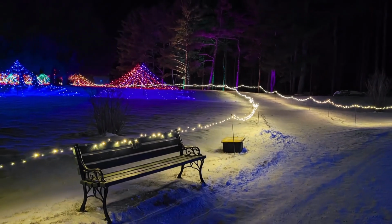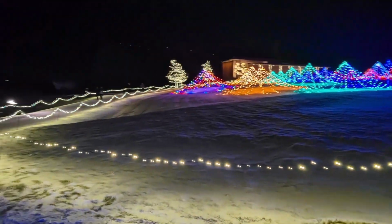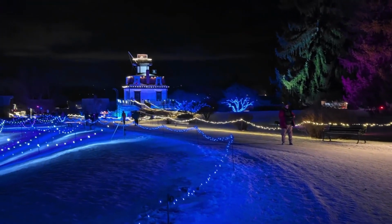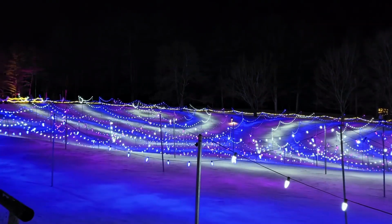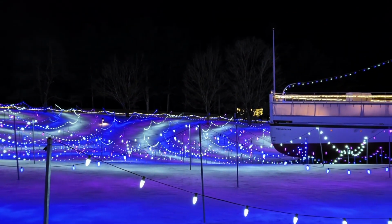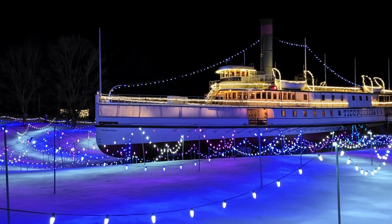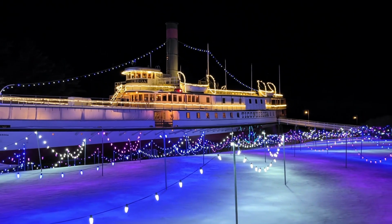The snow just makes all the difference to the atmosphere here. It really feels like we are in Narnia. Well, if Narnia had lots of electric lighting. Just one last shot of the Ticonderoga, because it's just fantastic sitting there in this little sea of snow with all the lights around it. Yeah, that is gorgeous.